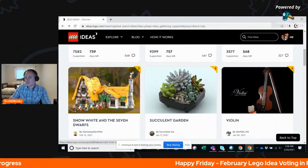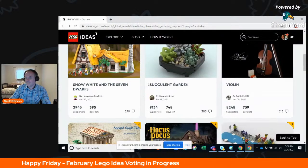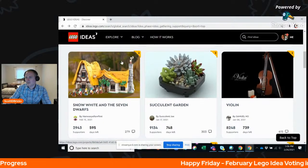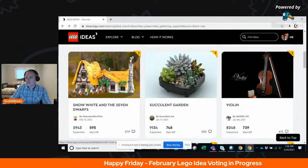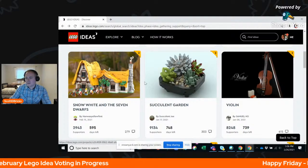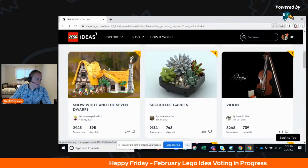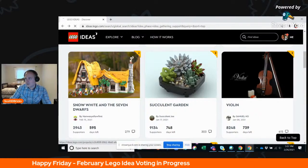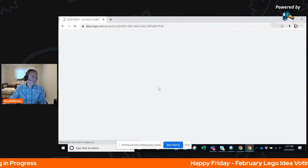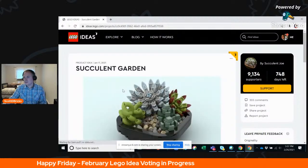Snow White and the Seven Dwarfs. That's nice. That might get some love. Really like this house. I don't think we have the Seven Dwarves. I could see that one getting some play. I know I like the Succulent. I'm actually going to select the Succulent for sure here. I think LEGO's on to something with doing plant life. First of all, part of the reason I would really go for this is because my daughter would really like it.